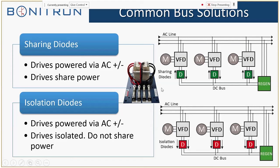This is a picture of the unit. What these units will allow you to do is run multiple drives from different AC feeds, okay? Or multiple drives sharing an AC feed. It all depends on what you have, but you can hook all the drives up to the diode modules on this unit. So some of them, I believe, go up to 6 drives per unit.